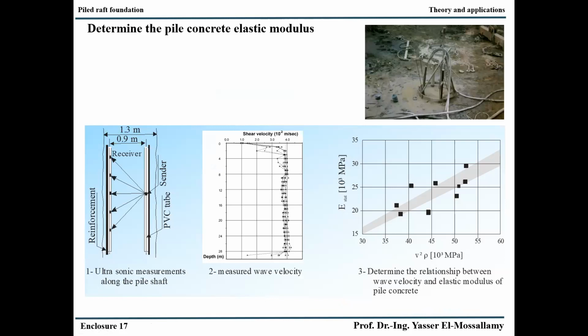To transfer the strain gauge measurements, which are only strains, to forces, so that we can then calculate the skin friction, we need the E modulus of the concrete. Therefore, we use ultrasonic cross-hole measurements along the piles, and these measurements are very helpful not only to get the E modulus of the concrete, but also to check the integrity of the piles.